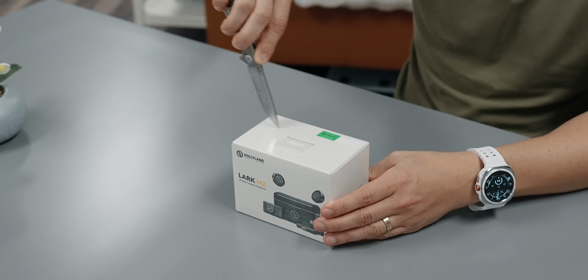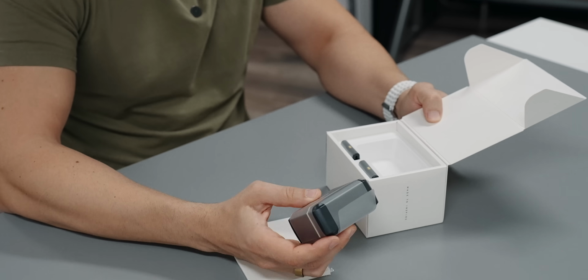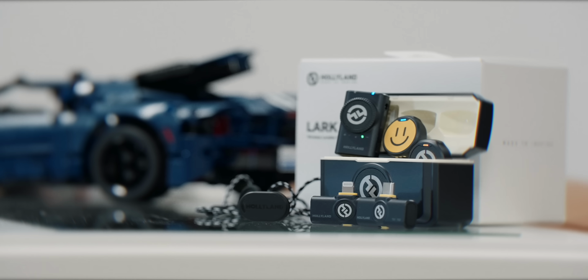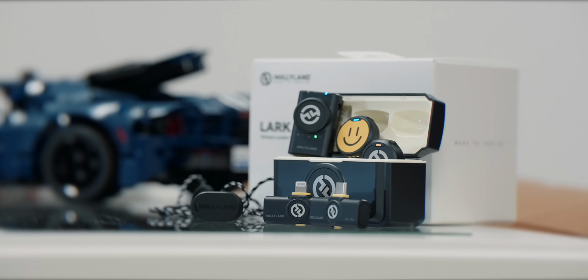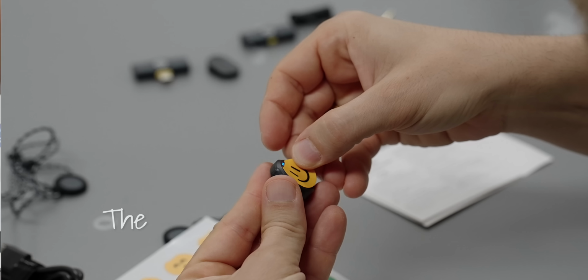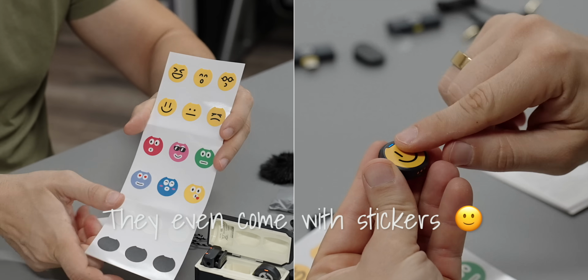Now, if you don't want to be that guy that sounds as if you're talking from a bathroom in your videos, whether or not you're making a home video or something related to work, you should definitely try something like this Lark M2 from Hollyland, which are these tiny little microphones that I have attached on my shirt, which are absolutely adorable.